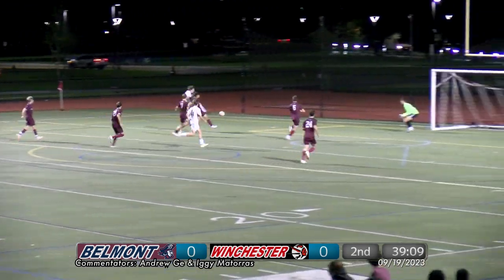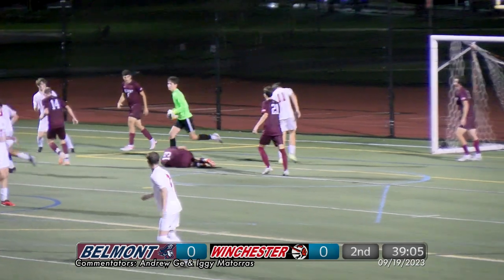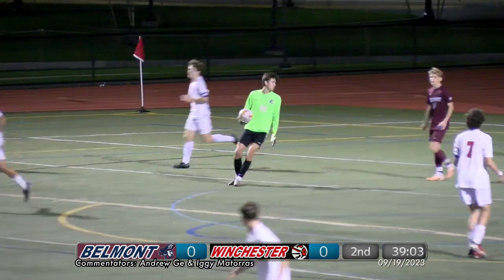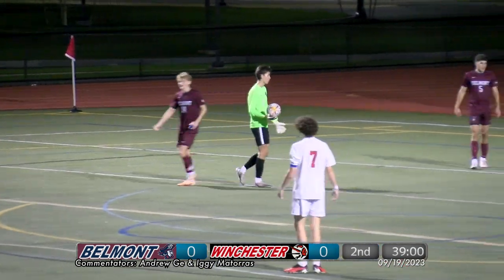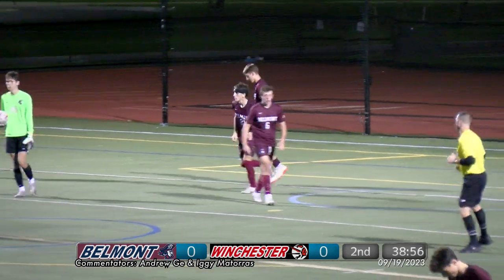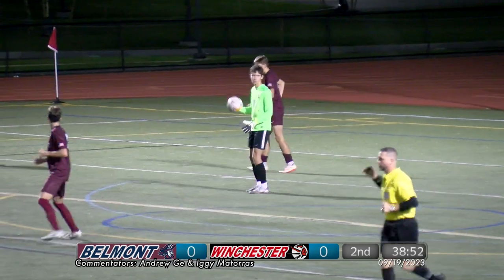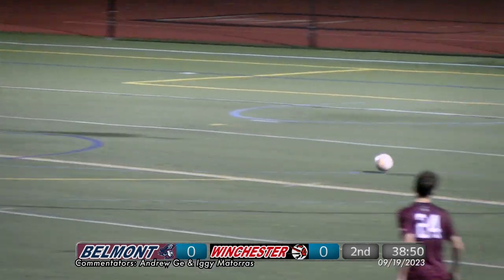And Winchester has it here. They get a shot off. Good clear by Sam Kutzman. And good save by Thomas Rakowski. Absolutely brilliant. And who is that? Who's on the ground right now? Oh, no. A Belmont player looks to be injured. Never mind, he's back up. Looks to be Alex Duda. He's walking it off. That's worrying for everyone. You never like to see injuries.